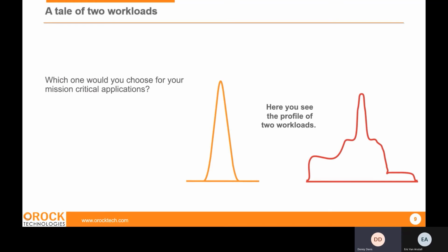So let's talk a little bit about getting set up for our demonstration. If you're a mission-critical application owner, which workload profile would you choose? Knowing nothing about workload profiles, look at these two graphs and tell me which one you're going to pick. Everybody's going to pick the one on the left. Why? Because it looks very consistent. It looks very clean, and the reason is that it's very predictable.